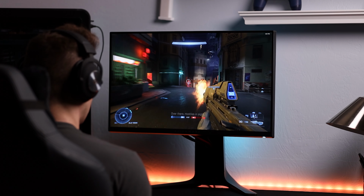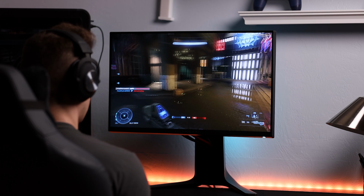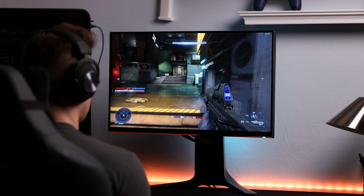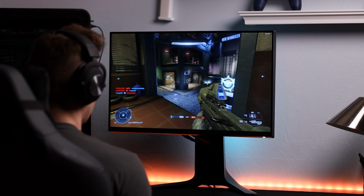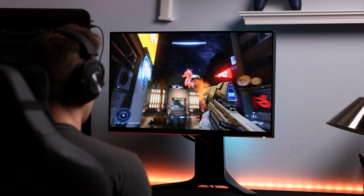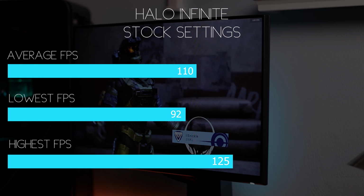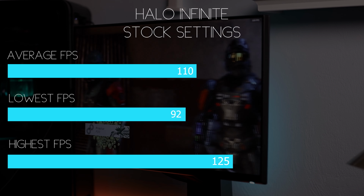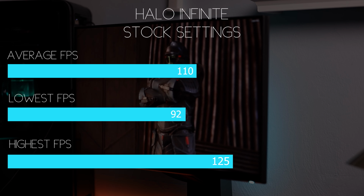Now for the title that I was most anxious about and that I've been playing the most lately, but mostly I've been playing this on my Xbox Series S, but I wanted to experience this title on PC and see what the frame rate and performance is like. I was a little bit surprised we weren't seeing much higher FPS for Halo Infinite, but the game felt extremely good and everything was pretty tight as far as our lows, our highs, and our average FPS. We weren't seeing huge fluctuations where you get that notable frame rate drop here and there depending on where you are on the map. That was completely non-existent.